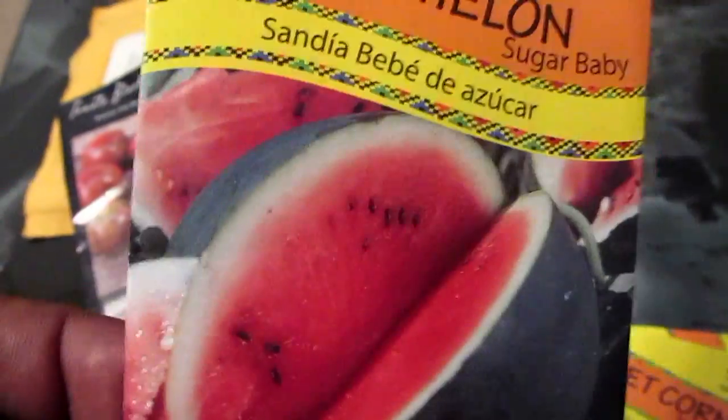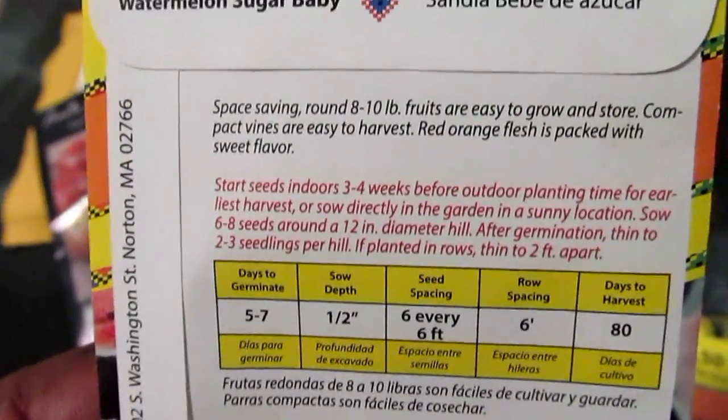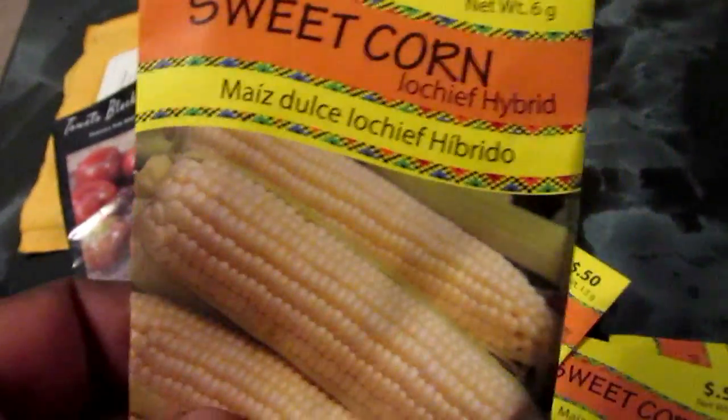This right here is what you can grow up in Maryland. You can also probably grow some others, but this is what they recommend you try to grow because it has a shorter growing period. And that's very important with watermelons when you don't have a lot of time in the growing season.